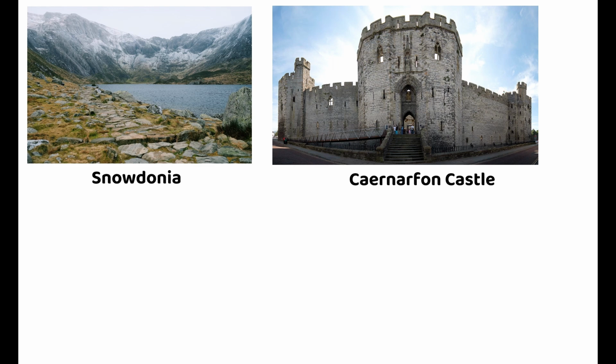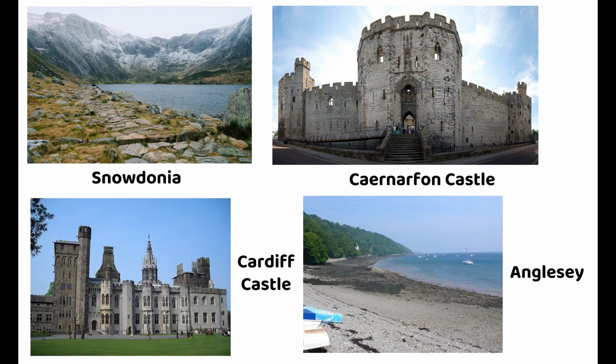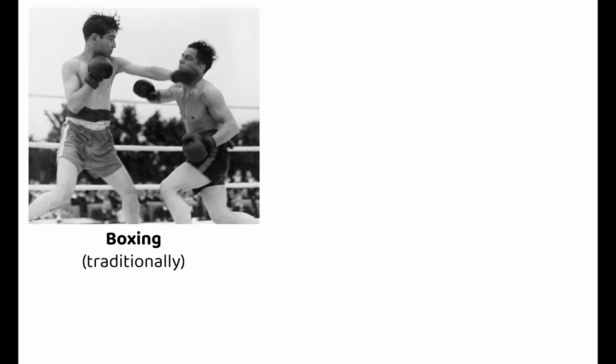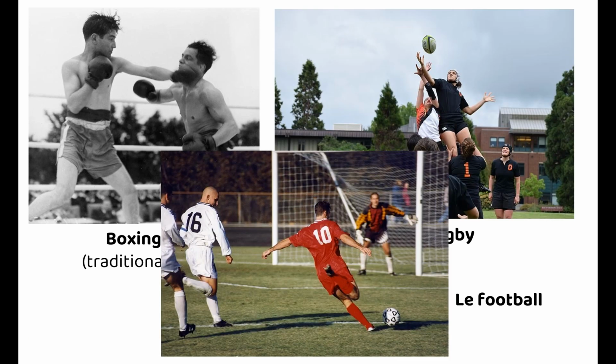The feature creatures of Wales are Snowdonia National Park, as I said before, but also Caernarfon Castle, Cardiff Castle, and quite frankly the whole island of Anglesey. The main sports are boxing, which is huge in Wales, rugby, and soccer, because why not?